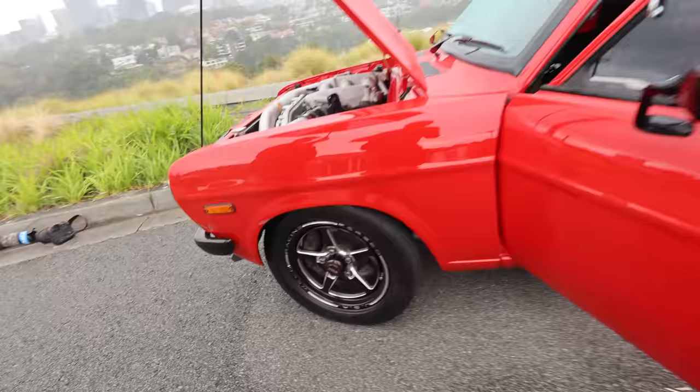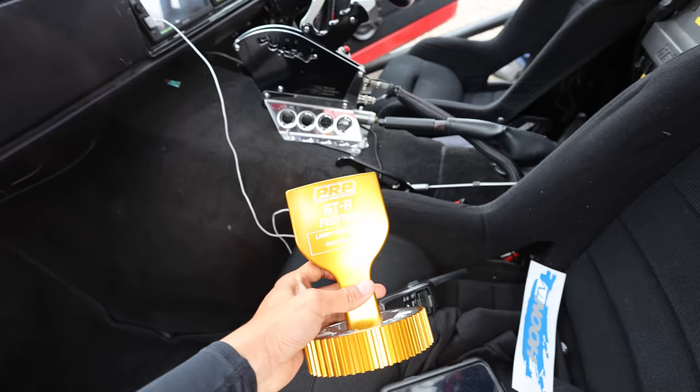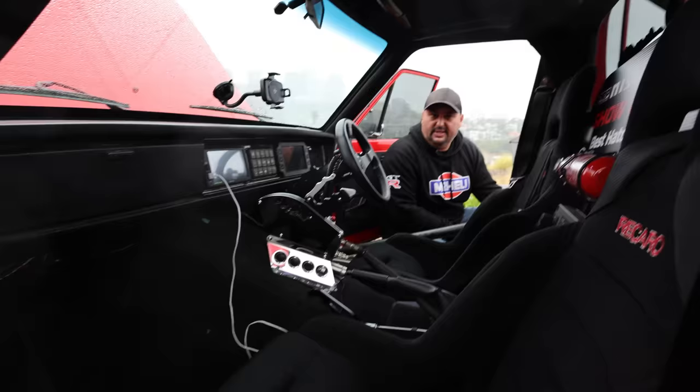So with all the testing that we've done, it stops like an AMG. Let's talk about the interior. There's so many cool things I want to talk about. I'm actually so happy that you came to GTR Festival so I could give you this award. We'll start with the transmission.